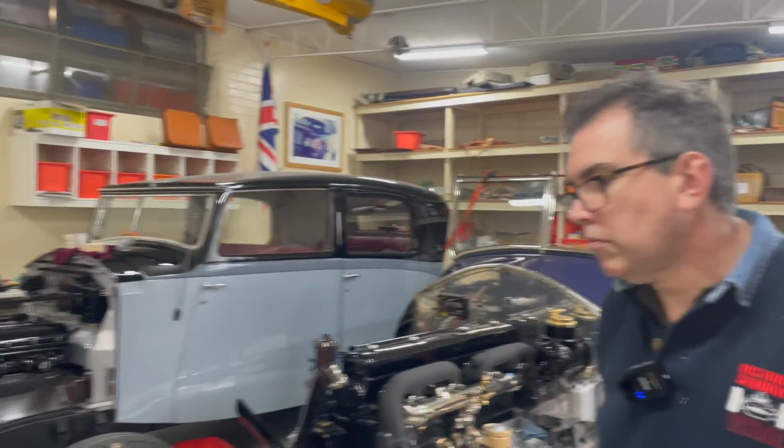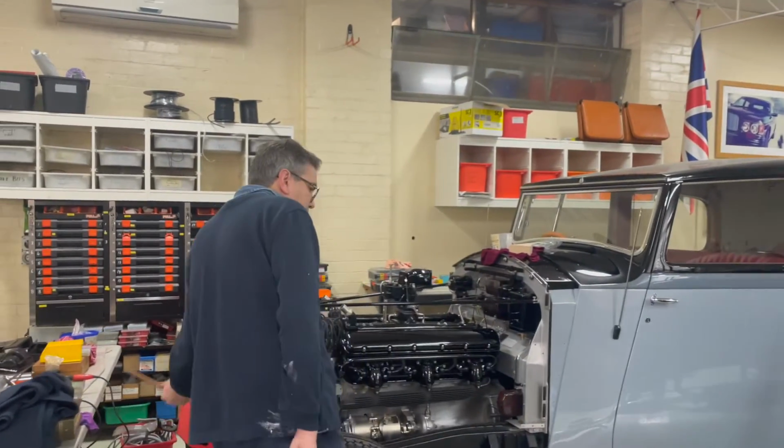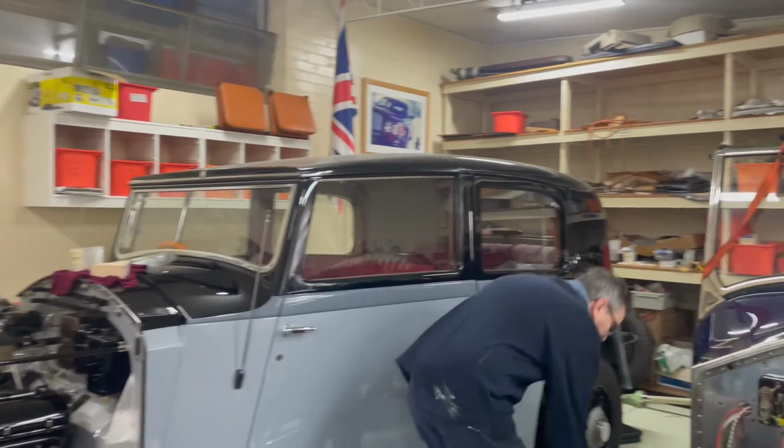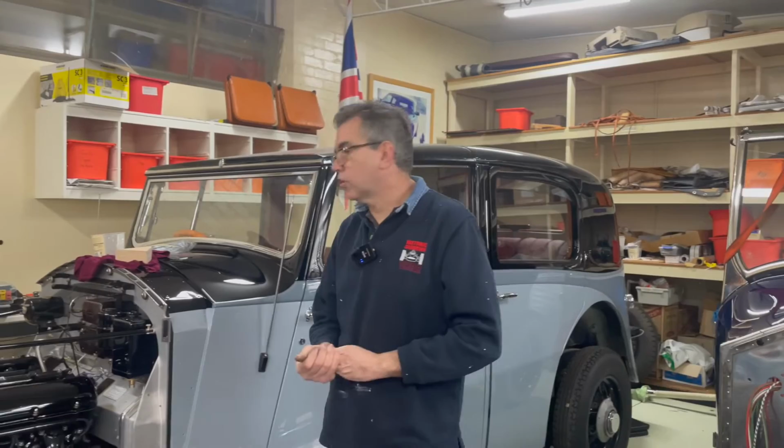So, and what have we got over here? This one is a pretty special car. This is a 1936 Phantom 3 Rolls Royce.